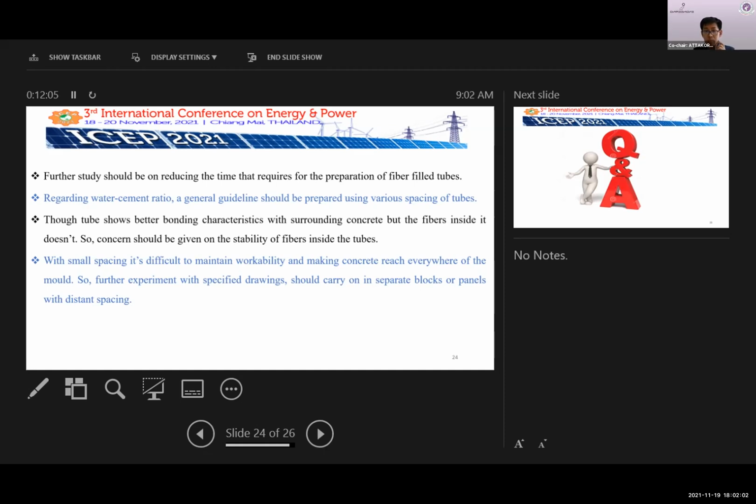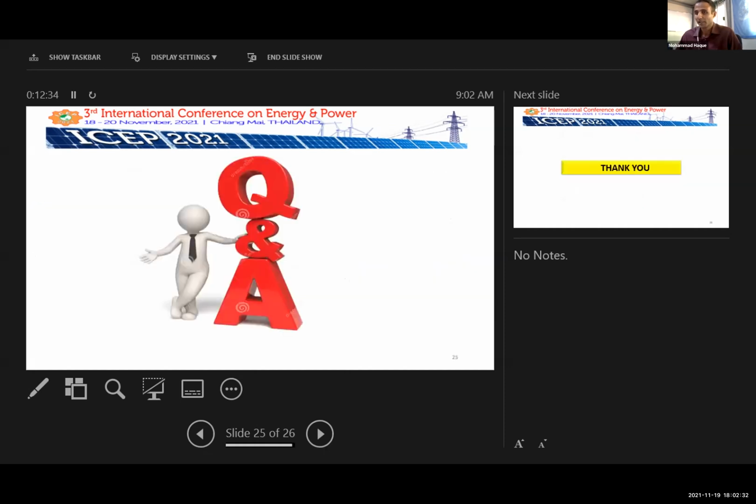So some prescribed spacing can be taken care of. And water tubes show better bonding characteristics within the concrete. However, the filaments or the fiber do not show that stability, which can also be taken care of. And with small spacing it is difficult to maintain workability and make concrete reach everywhere, as these remain very closely spaced. So further experiments with specific spacing should be carried out in separate blocks or panels with distinct spacing.